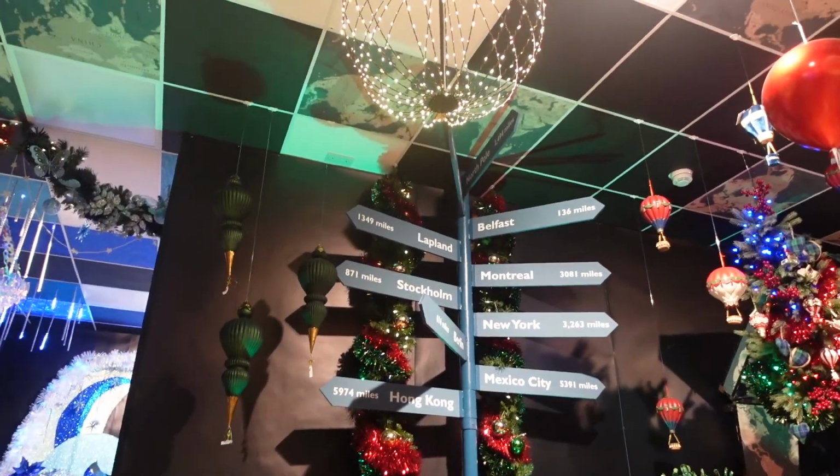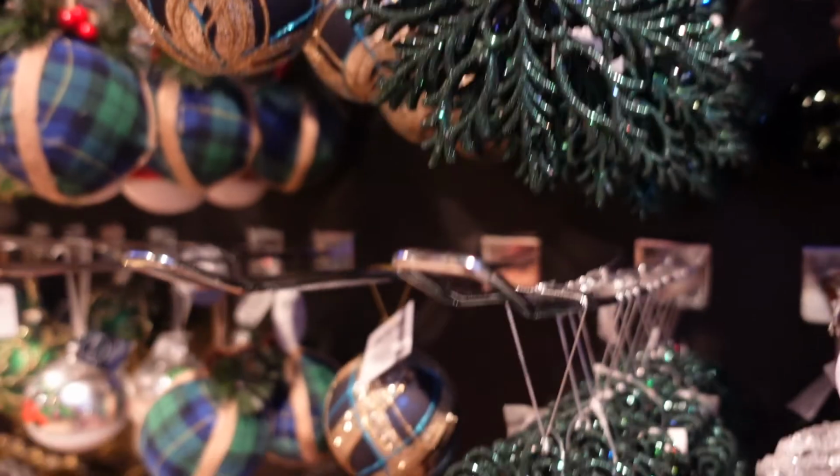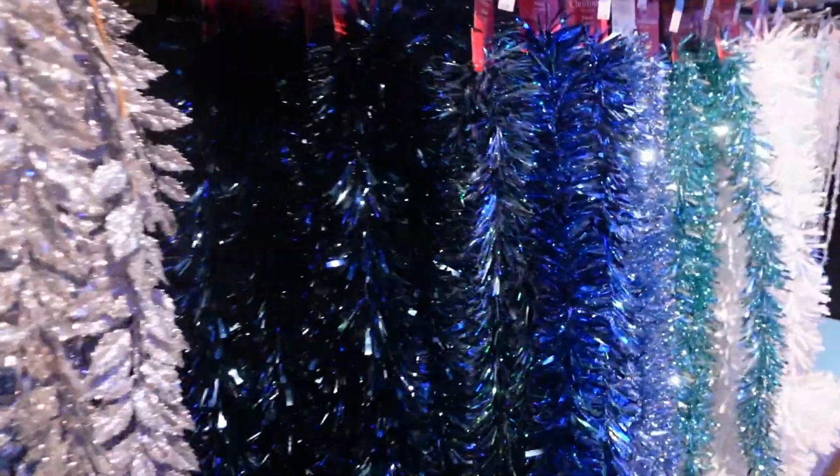That is an Around the World in 80 Days kind of theme, this one. Lots of nice things there. I really like this section. There we go. I mean, just look at the sparkles on some of these. They just look fantastic. Carry on, more tinsel.